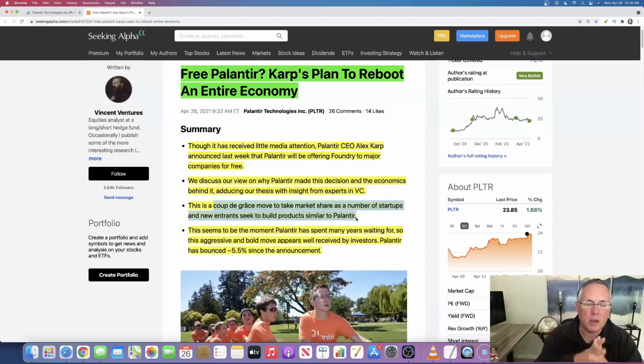Obviously, there's a ton of companies out there looking for VC money that see the success that Palantir has, and they're trying to come in. And so this, to me, is almost like a bullet to the heart, if you want to use that really not great metaphor, but that's the one that came to mind, where Palantir is shooting a lot of these guys before they even get started, because Palantir is about to offer Foundry for free, guys, for free, okay? This is millions of dollars worth of software that they're going to offer free.